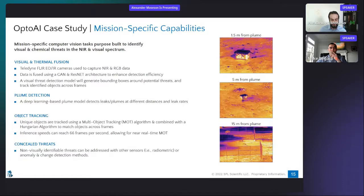The object tracking that we're doing, again, is happening at high speed in real time. And we're able to track things in an MOT algorithm, that's multi-object tracking, that is not fooled if something goes out of frame or behind another object. And we've implemented this for other clients in other ways that are very interesting as well.